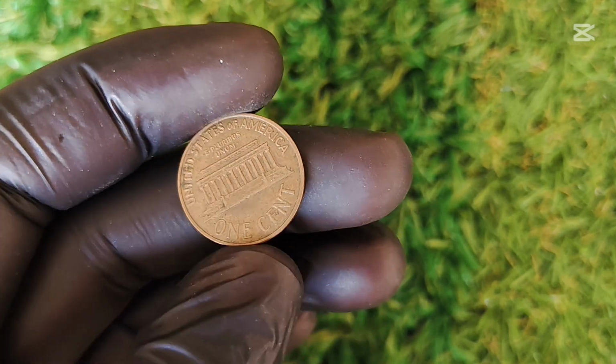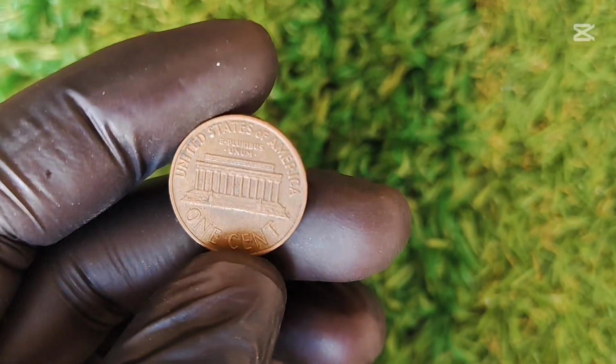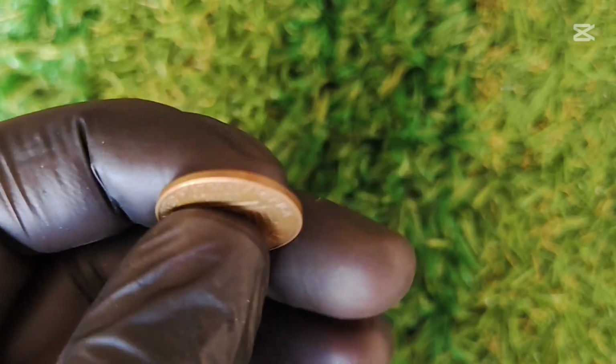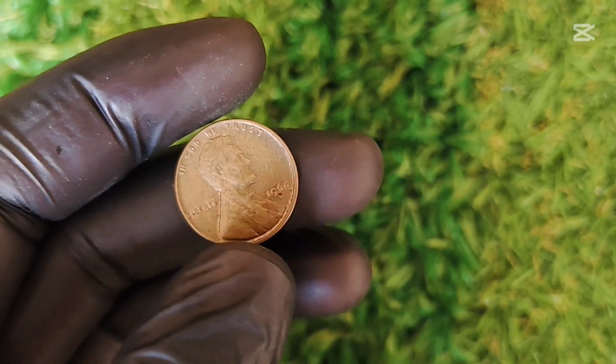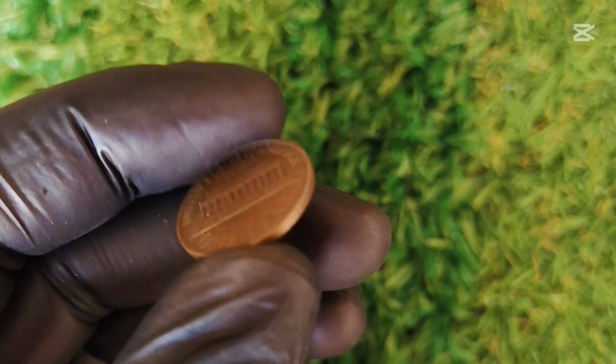And there you have it, folks. The 1960 mint mark penny is an incredible piece of numismatic history that could be worth thousands. If you own one, make sure to check for the doubling error and get it graded. Who knows? You might be sitting on a small fortune.